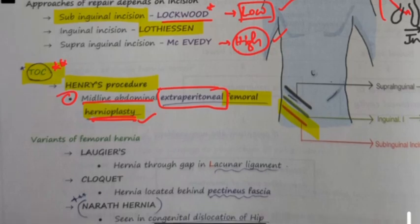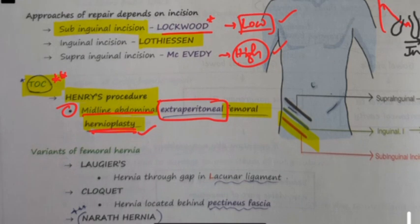This incision is performed most commonly because of the midline abdomen. In this, incisional hernia will be a complication or a risk factor. After operation, there can be a risk of incisional hernia. So that's why usually they'll prefer this low Lockwood and McEvedy.